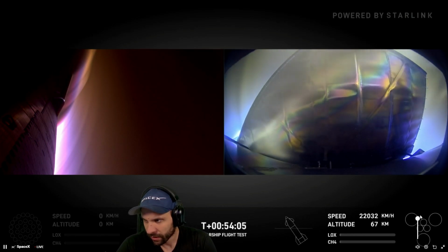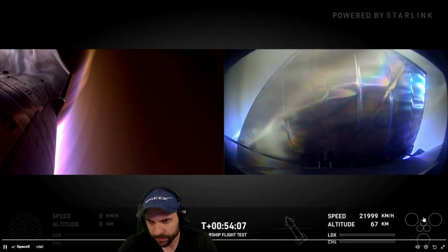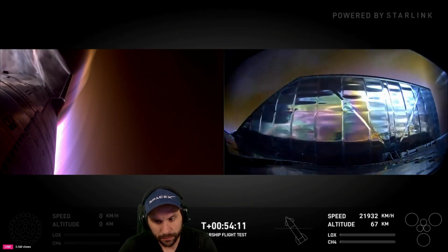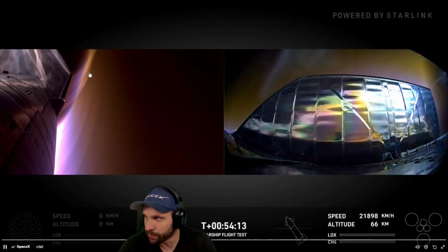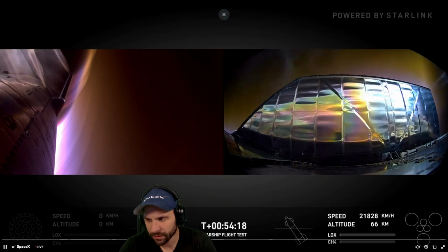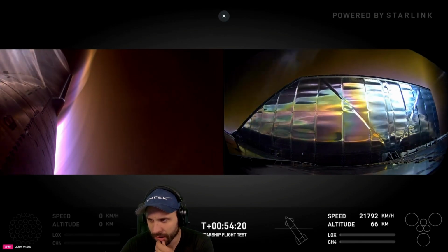But again, these views are additional to the data that we get on these flight tests, which help us put the data that we get in the computer to the visuals that we see, align those, and use that for improvements in the future.